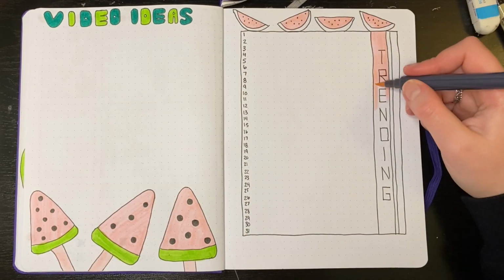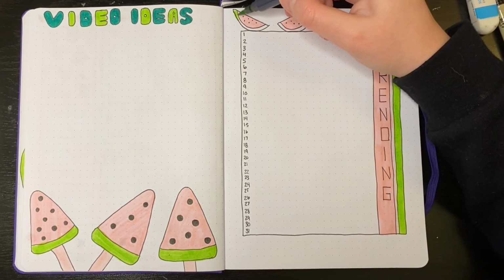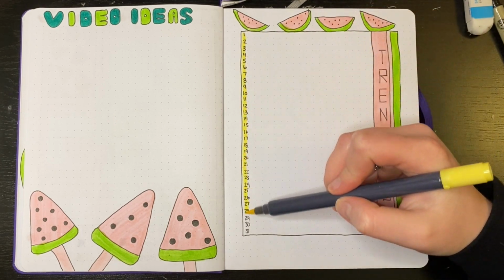And we're just going to go in with some colors. So I have the same pink again in the watermelon and on the side, and going in with the green as well. And then I just highlighted the days in yellow.